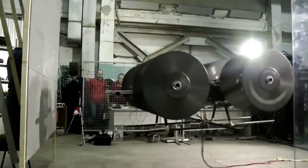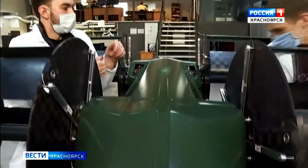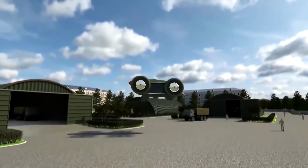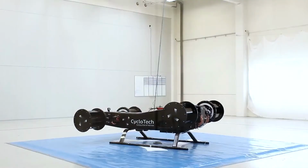In the first half of 2021, the cyclocar and the cyclodrome were shown to the public. The first one is a hybrid-powered hover car with room for 6 people. According to plans, it can fly up to 155 miles per hour and 310 miles on a single charge. On the other hand, Cyclodrome is a plane that can carry about 1,300 pounds of cargo. Planned for 2022 is the first flight.